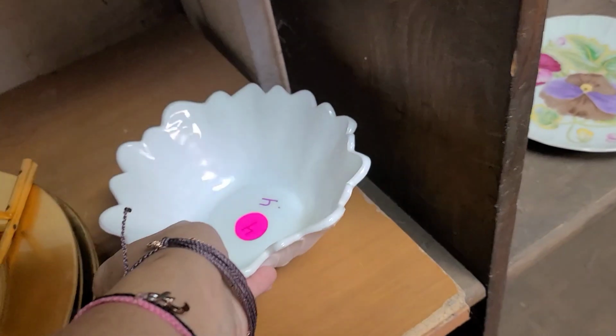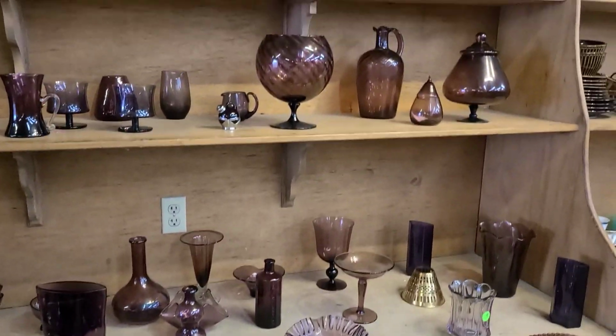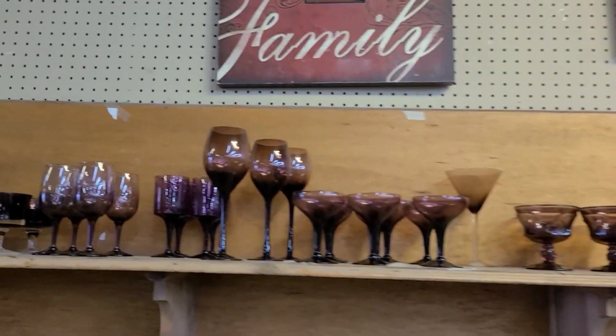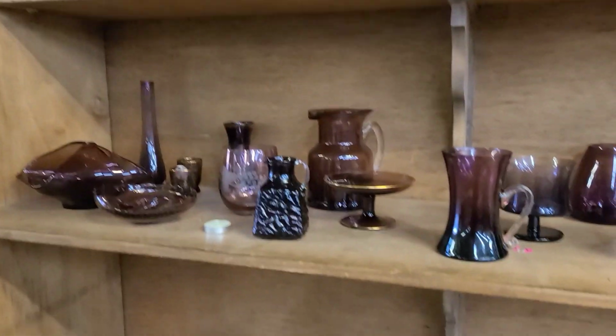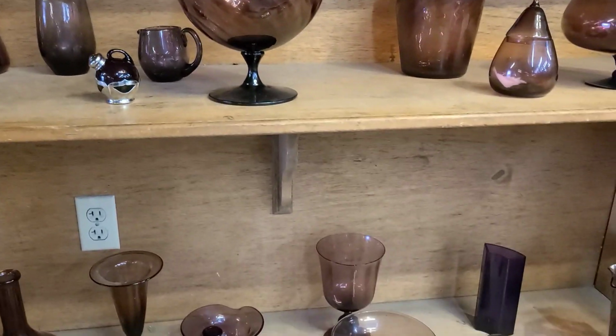Right here we've got some milk glass. And what do we have here? We have hit the mother lode of amethyst glass. OMG. There is so much here. I can't believe it. Somebody must have gotten rid of their whole entire collection.